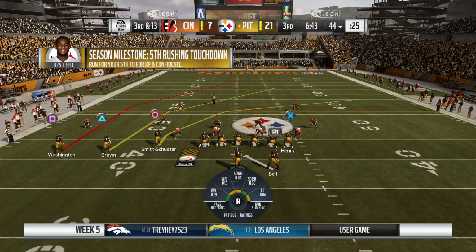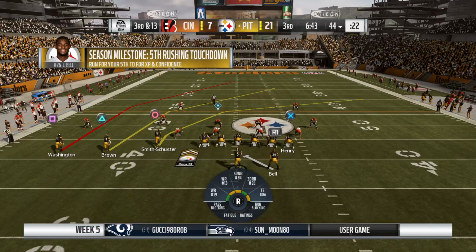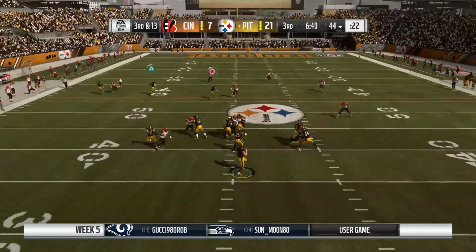Looked over at the sideline immediately after the drop and just saw the dejection. They felt it. They thought he had it. Unfortunately, couldn't come up with it.